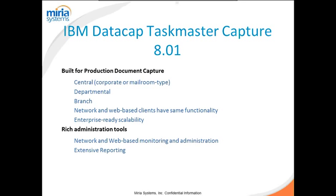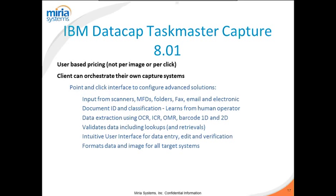So now let's talk about an overview of just IBM Datacap Taskmaster. Taskmaster can be used in a variety of instances throughout the corporation. You can use it as a centralized solution, a departmental solution, or even a web-based solution. All of these have the same functionality and scalability. Monitoring and web-based administration make it a solution that does not require extensive support. And reporting can be done on a document level, batch level, or a user level.